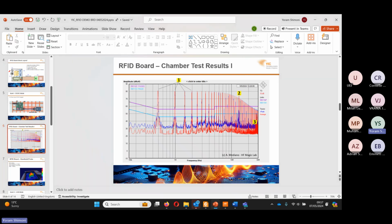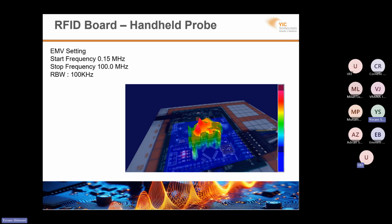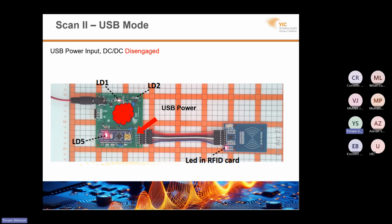And again, the way to mitigate that is either to create some kind of a shield around the DC to DC converter, decouple it from the main. There's plenty of other things that you need to do. Or essentially to move to what I'm going to do now, which is using a battery to operate the same circuits. Everything is the same. So I'll go back to the software.